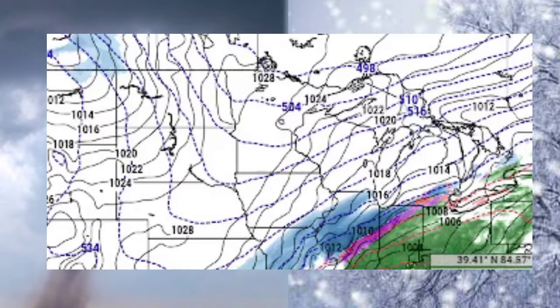Once we get into this point, it's not going to be as severe. It's going to be more so just scattered, more widespread showers, maybe some thunderstorms. But as we move further south through the state here, we're going to see more of that sleet and icing. It really remains the primary concern for this area, especially for the afternoon hours and evening commute.